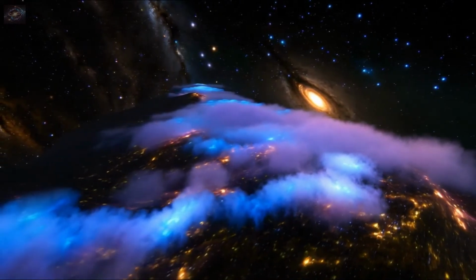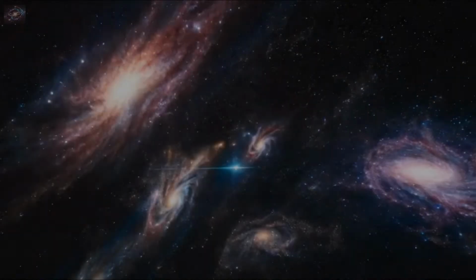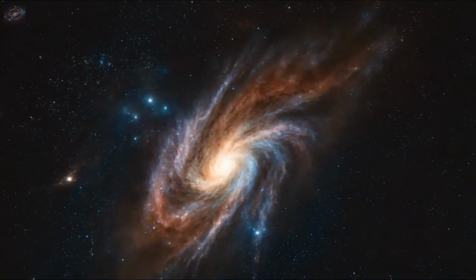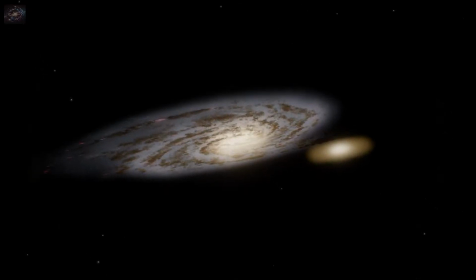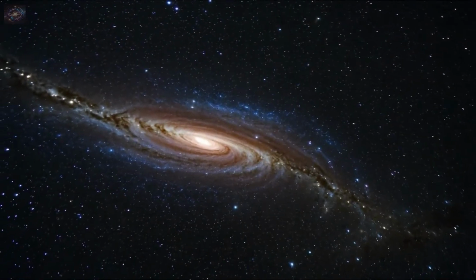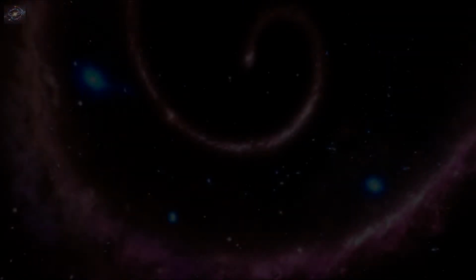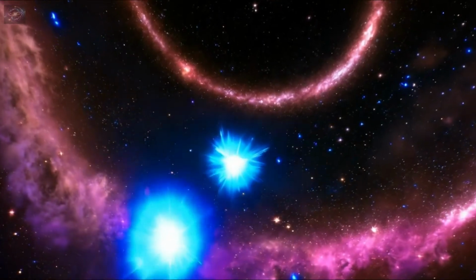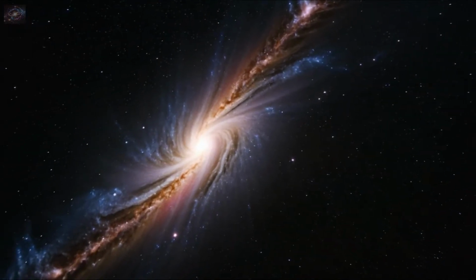The spiral masterpiece of Canes Venatici, often heralded as one of the most studied galactic systems in our cosmic neighborhood, continues to reveal mysteries that push the boundaries of astrophysics. Its dynamic environment, driven by an intricate interplay of gravity, radiation, magnetism, and dark matter, offers an unparalleled opportunity to study phenomena that are otherwise impossible to replicate on Earth.